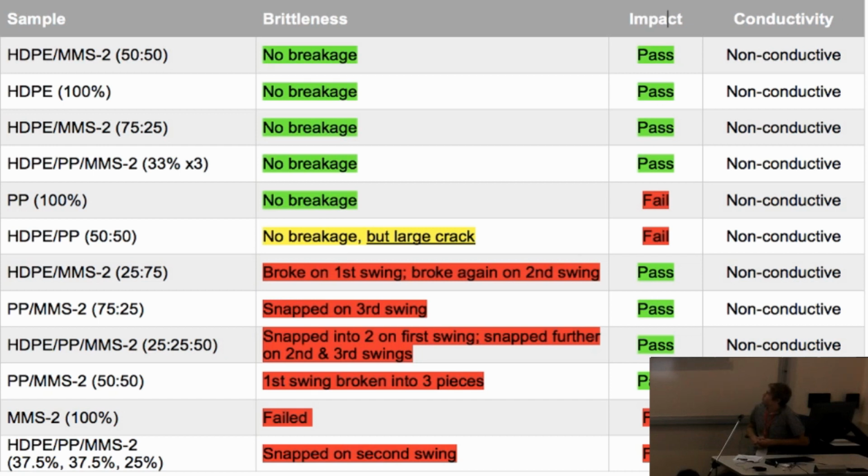Another interesting thing to me was when I mixed polypropylene and high-density polyethylene together. Again, what I had read from the available literature is that they were immiscible and would not form a strong sample when melted together. Yet during the testing, it didn't fail like a lot of the other regular polypropylene mixes did in the brittleness test, but it did have a large crack, so I assume it would not be nearly as strong.